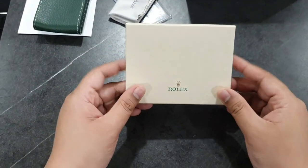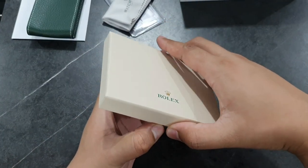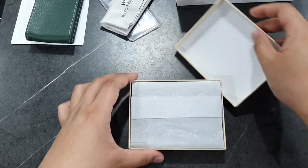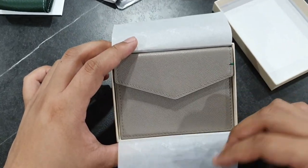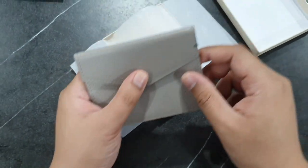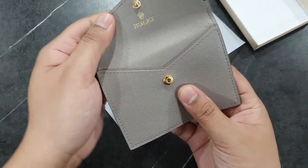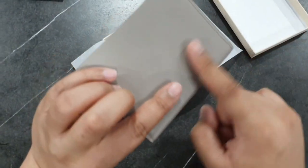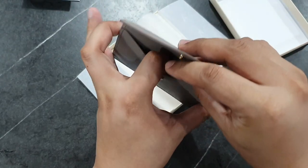This is a bit of a surprise, so not too sure what this is. It was an extra gift that they gave, so this is complimentary. Let's see. Chan chan chan chan. Ooh, fancy wrapping paper. Looks like a card holder. Ooh, look here. Iconic Rolex crest. It's embossed. It feels like a Saffiano leather. And then, looks like a name card holder.